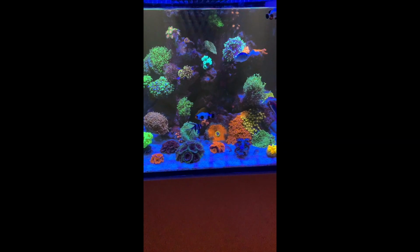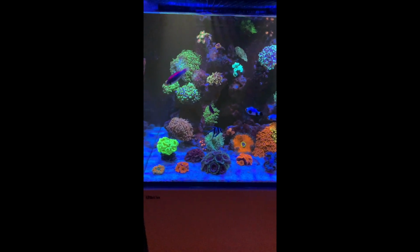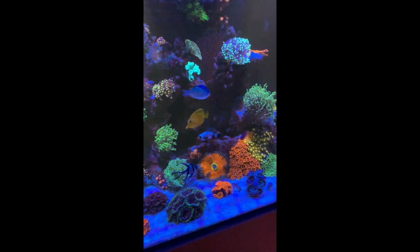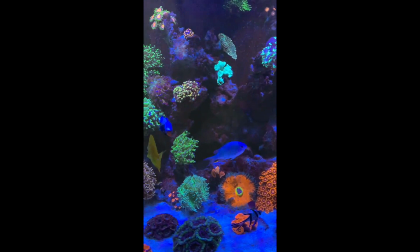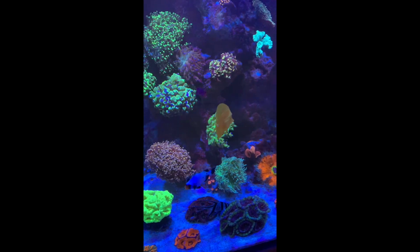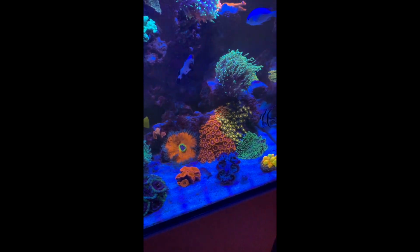Alright, Reefers, so here you have a glimpse of the Red Sea 170 in all blue actinic lights. So me personally, I love running my tank in blues. Recently I started sprinkling a little bit of white, but as you can tell, the colors really pop. Especially when I am running my 2 AI Primes, the colors on the mushrooms, the acans, the euphyllias, the clams, everything really looks really nice.